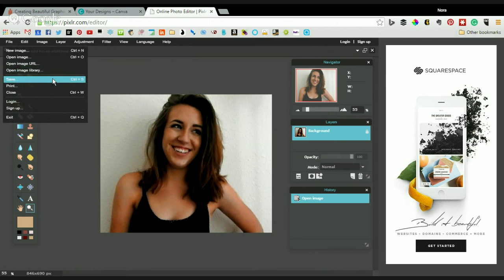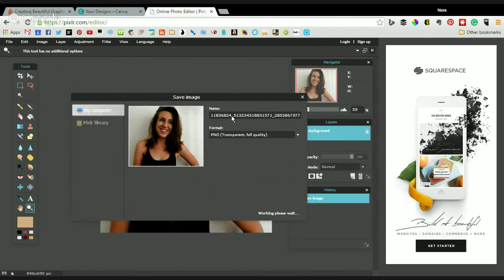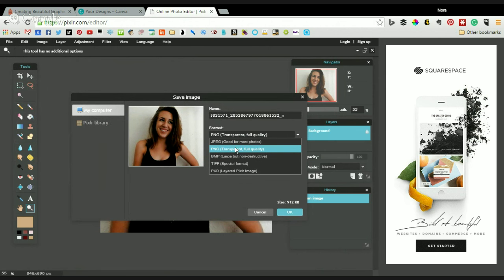When you're done, you can go to File, Save. You can change the name of your file, and you have a couple different options for the format. I almost always save it as a PNG because it saves at full quality and transparent. JPEG is good for most of your photos. Just always move the quality bar all the way up to 100.